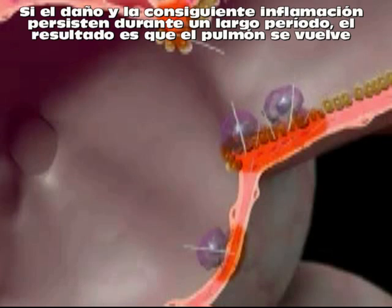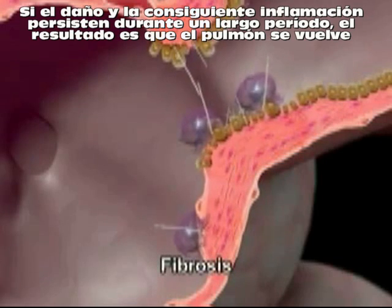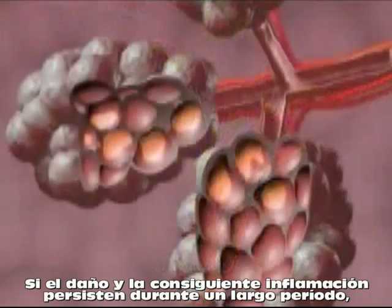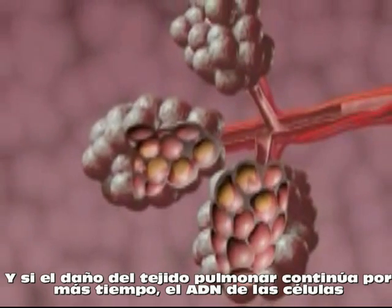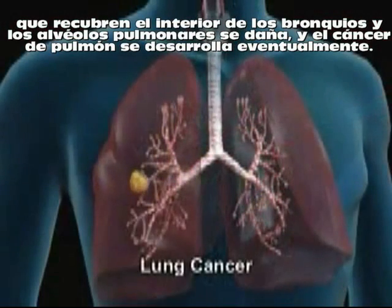If the inflammation and consequent damage persist over a long period, the result is that the lung becomes fibrotic. That is, it hardens and loses elasticity. And if damage to the lung tissue continues over a long period, so that the DNA of the cells lining the interior of the bronchi and the pulmonary alveoli is damaged, lung cancer eventually develops.